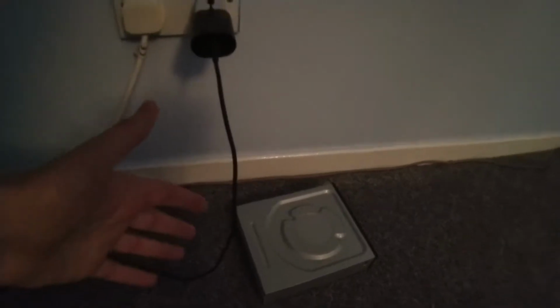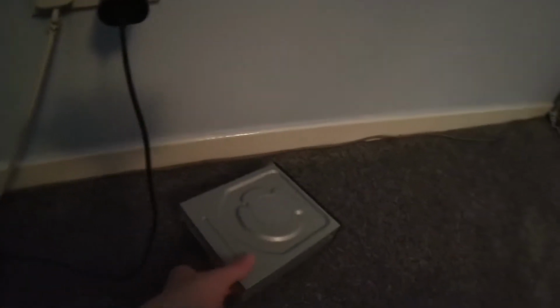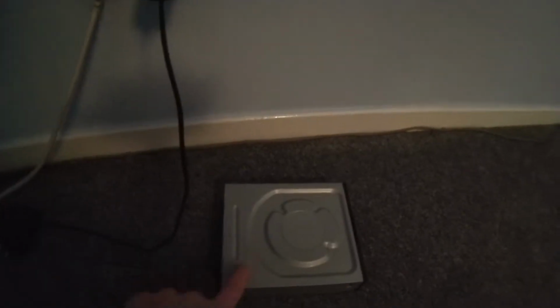I've always been told not to put your phone on a flammable surface, so I always put it on this metal DVD drive, because I think if my phone is gonna spark or explode, like a Note 4 or whatever phone it was that exploded, at least it's on something a little bit flame resistant. I don't know if this is dumb. It probably is. Let's move on.